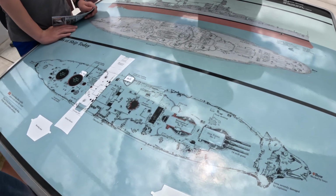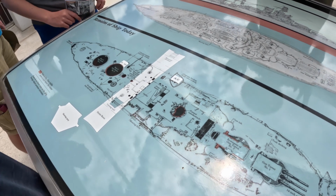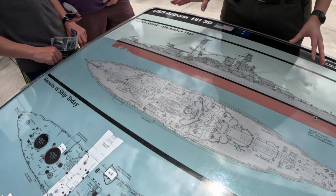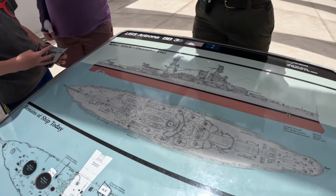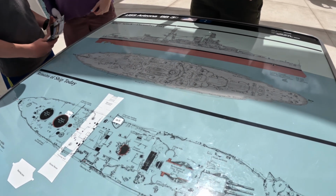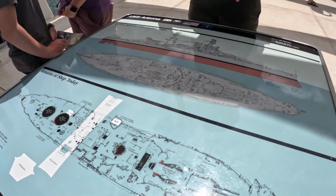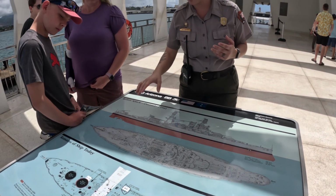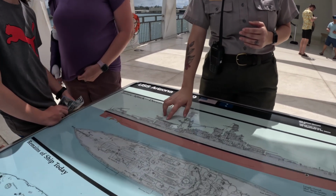This bottom picture is what still remains of the Arizona today. The top two pictures are what she would have looked like whole, in working order. So you can compare as it reflects all the way up. The easiest thing to point out on any given day is the base of gun turret three here, this large round structure. It can be very difficult to imagine a gun sitting on top of that, but again, that reflects all the way up. So you can see what that looks like here in the top picture.